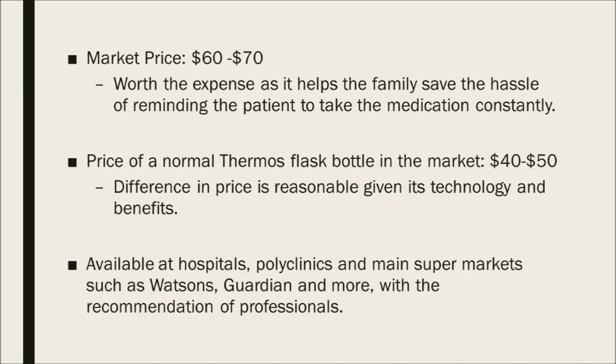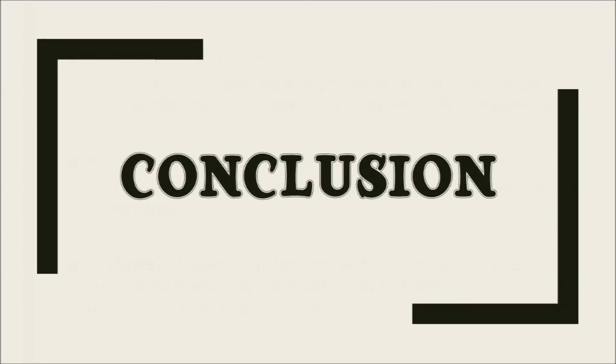Furthermore, this product can be sold at hospitals, polyclinics and main supermarkets such as Watsons, Guardian and more, with the recommendation of professionals. In conclusion, this pill dispenser water bottle will definitely benefit people in one way or another, be it young or old. Thus, this is definitely worth the investment.